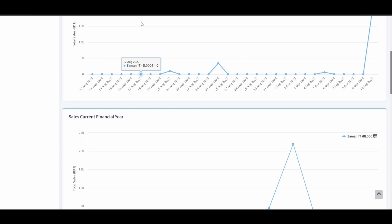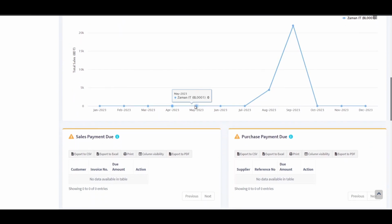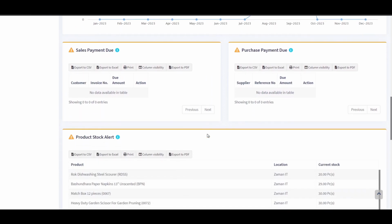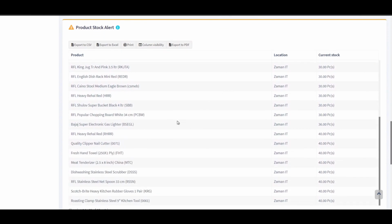Introducing our exceptional POS software, the ultimate solution for optimizing your point of sale operations. You'll unlock a world of efficiency, customer satisfaction, and growth. Let's explore why you should choose us.